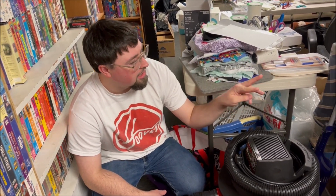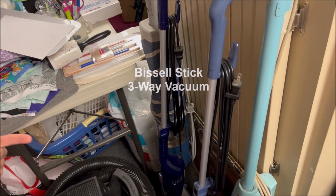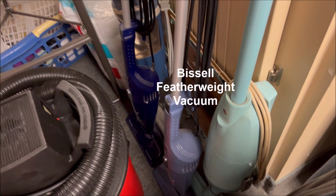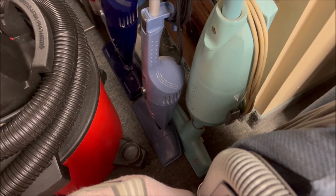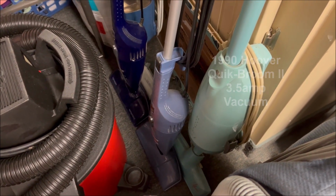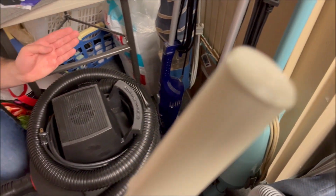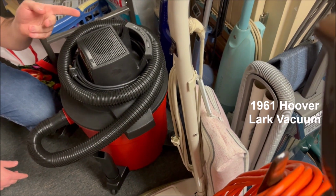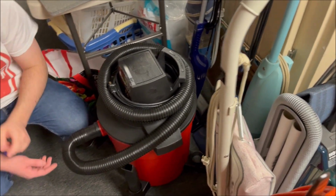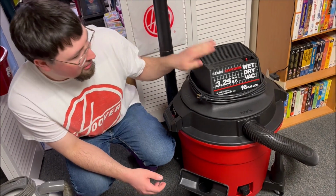And then over here, I have two Bissell stick vacs. That is a Bissell 3-way. That is a featherweight. The 3-way I bought at Walmart. The featherweight came from a Salvation Army thrift store. And then I have a 1990 Hoover Quick Broom 2 with a 3.5 amp motor in it, 2-speed. I got that from one of my old friends. And then right over there is a Hoover Lark stick vac from 1961. And that's what I have over here. Alrighty, here's another machine here in my collection.